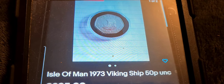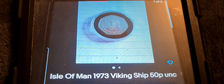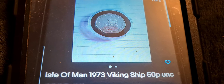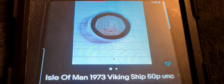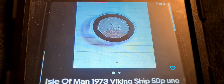This will entail a little roundup of what I've been looking at over on eBay during the last couple of days. If I tend to find something interesting, then I'll do a screenshot of it and then we'll have a little look at it in this video. So the first coin you have in front of you is the Isle of Man 1973 Viking Ship 50p, and this is an uncirculated one.